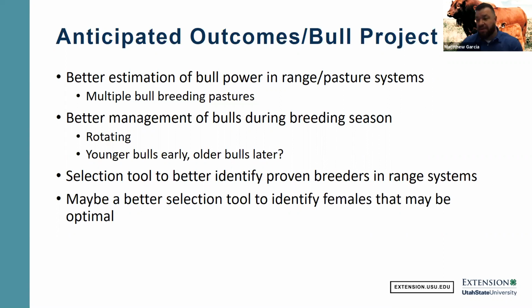And then maybe we need to put those older bulls in later because we know that they're going to cover and incorporate their genetics. But maybe we want to give those younger bulls that we're really excited about the potential a chance early in the system. It might be a selection tool to identify proven breeders in the range system, those bulls that are actually going to integrate their genetics. And obviously it might be a better tool to identify females that might be optimal.